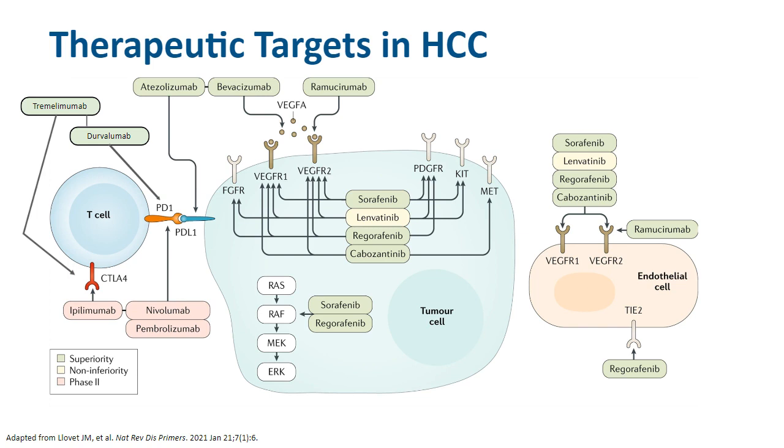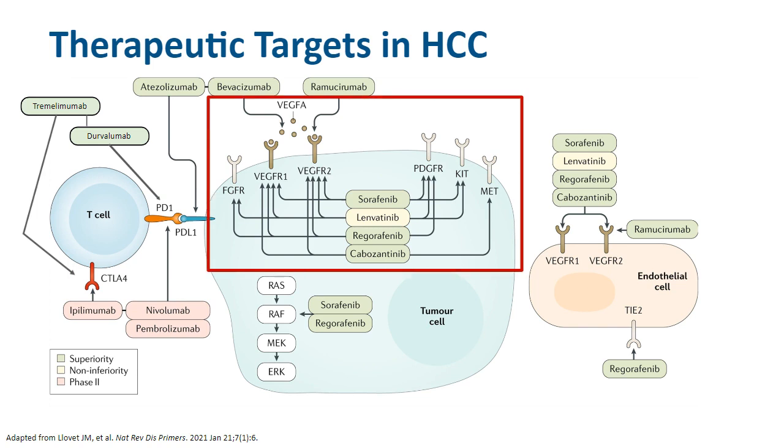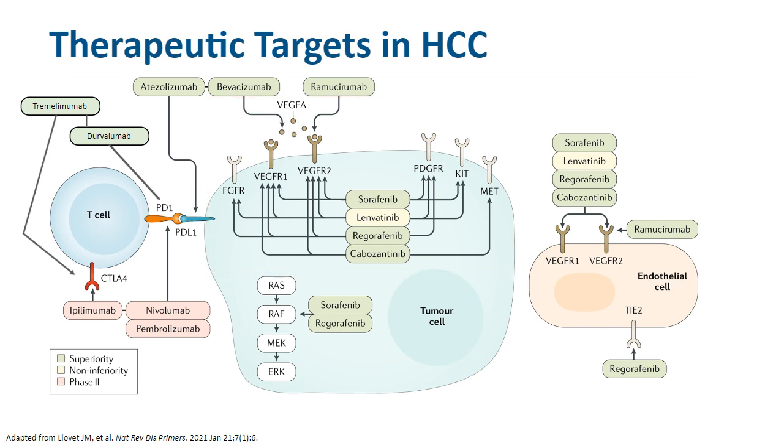And then historically, we know that VEGF signaling and other receptor tyrosine kinase signaling is important in HCC tumor biology. So using monoclonal antibodies that target VEGF, as well as tyrosine kinase inhibitors that target the VEGF receptor, as well as other receptor tyrosine kinases and the RAF cascade are important components of the treatment targets for HCC.